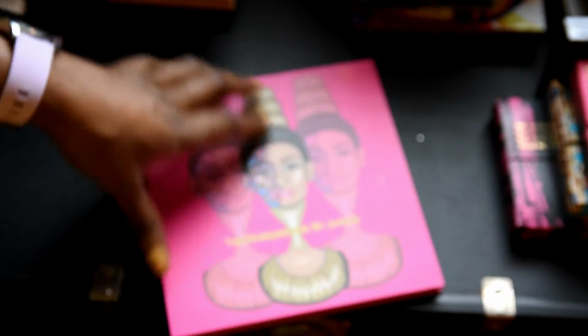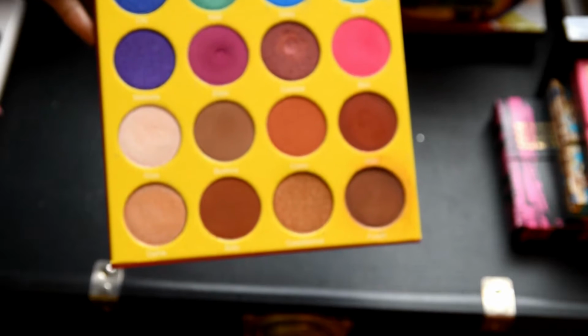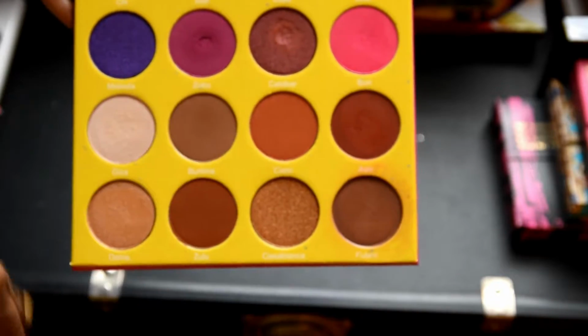And then my last Juvia's Place palette is my Masquerade palette. This is another very pretty palette, half neutral, half colorful. I don't get much use out of the neutral side. I actually started to use some of these down here as bronzers, funny enough, and highlighters and stuff. But yeah, not bad at all. So that is my Juvia's Place collection.